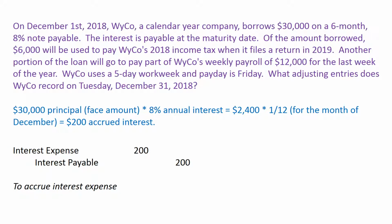On December 1st, 2018, WICO, a calendar year company, borrows $30,000 on a 6-month 8% note payable. The interest is payable at the maturity date. Of the amount borrowed, $6,000 will be used to pay WICO's 2018 income tax when it files a return in 2019. Another portion of the loan will go to pay part of WICO's weekly payroll of $12,000 for the last week of the year. WICO uses a 5-day work week and payday is Friday. What adjusting entries does WICO record on Tuesday, December 31st, 2018?